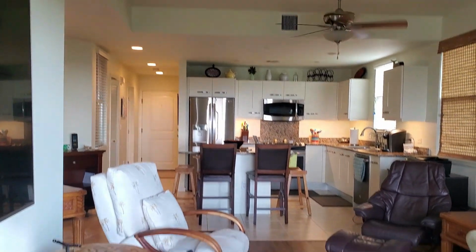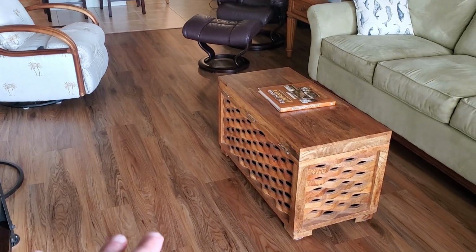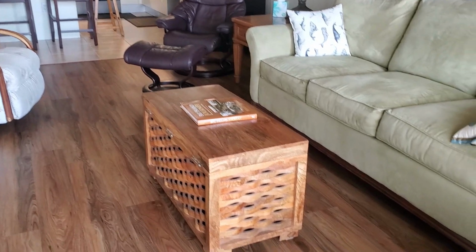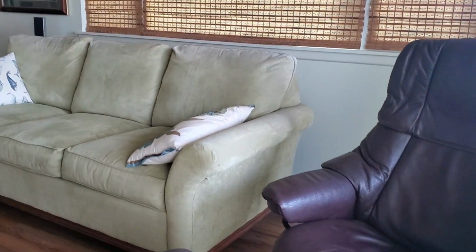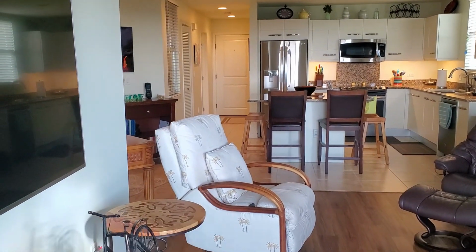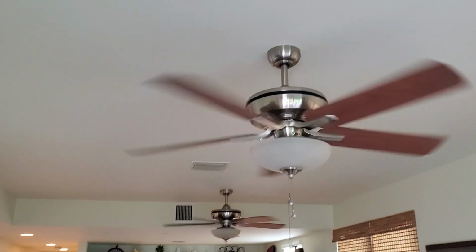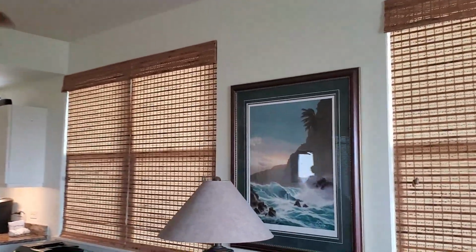So our living space, they recently, within the last year or so, put a little area here. I think it was carpet before, and they replaced it with this luxury vinyl. Very popular. We see people doing quite a bit of it these days. You got a couple chairs, a couch, which is a hide-a-bed, and another different style chair over here. Pretty good setup. We got high ceiling, central air conditioner, and I like the treatments that they have here on the windows. Nice and island style.